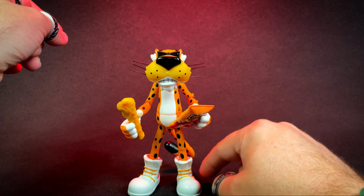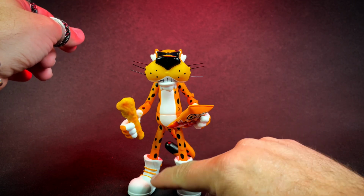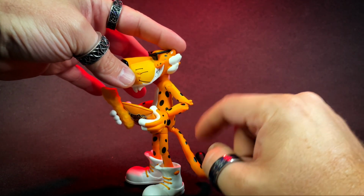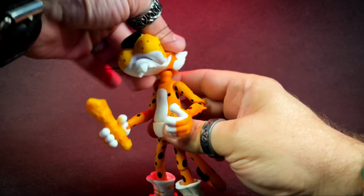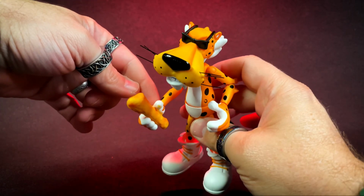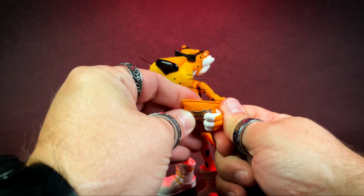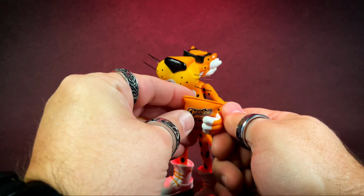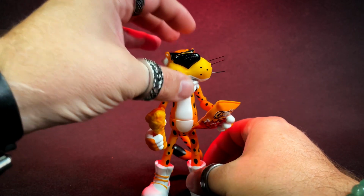I want to say, all right, let me see. There's 1, 2, 3, 4, 5. So 10, 11, 12, 13, 14, 15, 16, 17, 18, 19. 19 points of articulation. That's not bad. He doesn't have double jointed elbows or anything like that. And see, I told you that the Cheeto bag just does not want to stay in his hand. The second you touch him, the Cheeto bag falls.